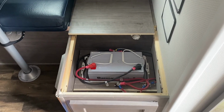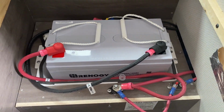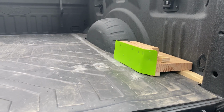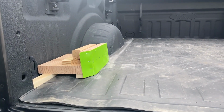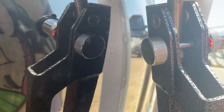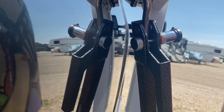We upgraded our battery from a generic deep cycle to a Renogy AGM for its stability and better electrical output. And lastly, we built a wooden structure to hopefully prevent the camper from shifting around, because we unfortunately have some battle scars from last year from the tie-downs rubbing up against the truck. We'll be sure to give an update in a future video.